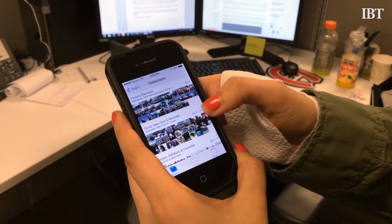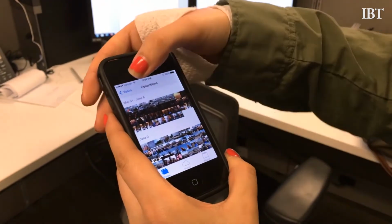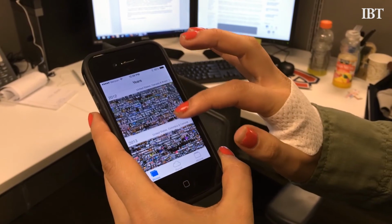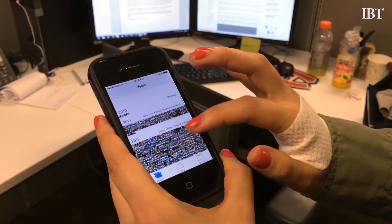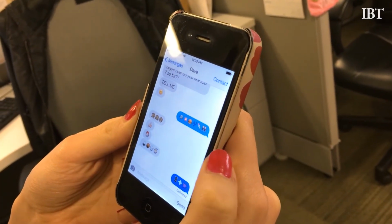I absolutely love how the photos are organized. So here it's all based on location. And then if you go up here and you click years, it actually breaks it down in this really aesthetically pleasing way. My favorite feature about it is probably the texting. I think it looks cooler. It's very illustration-y. I'm gonna be honest with you.